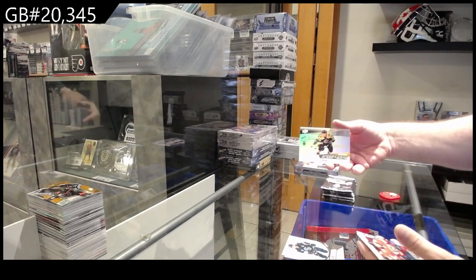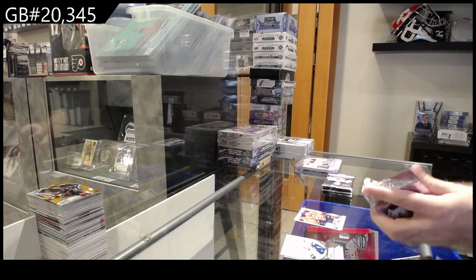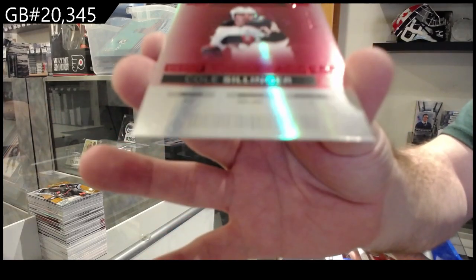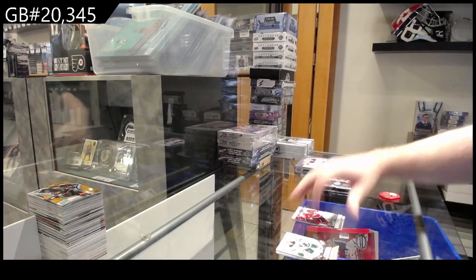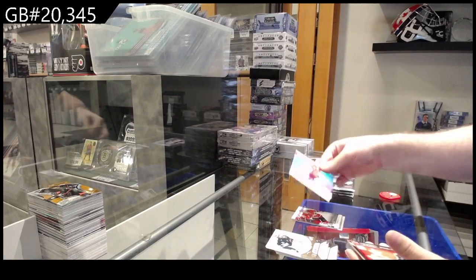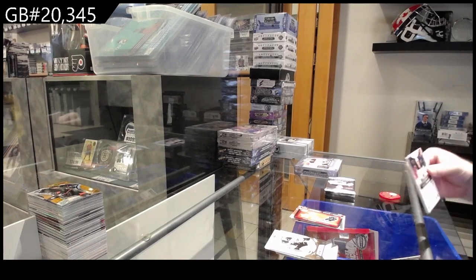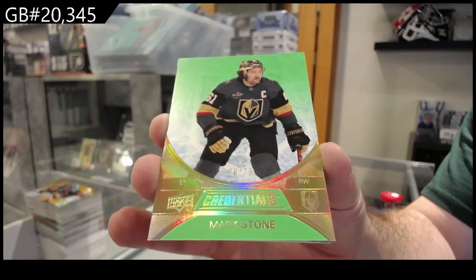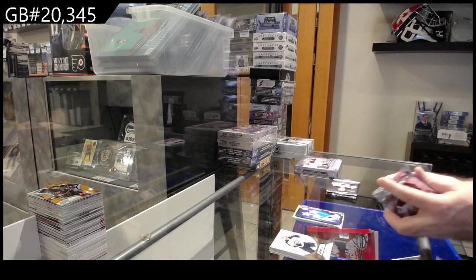We've got a Speed of the Game of Steen for Boston. Rookie Arrivals for Florida of Lundell. Debut Ticket, 199 of Sillinger for the Blue Jackets. We've got a Rookie Arrivals for Montreal of Caulfield. Speed of the Game for Washington of Pilon. Star of the Night for Seattle of Yanni Gord. We've got a 75 base for Vegas of Mark Stone. And a Star of the Show or Star of the Night of Tomasino, Nashville.